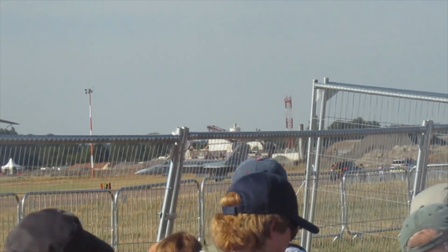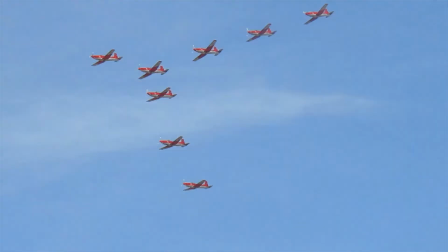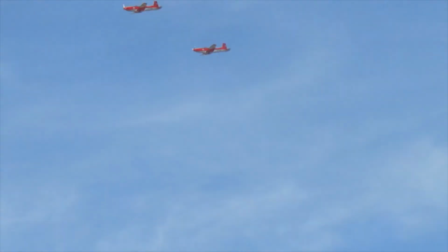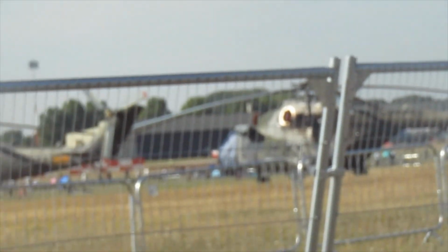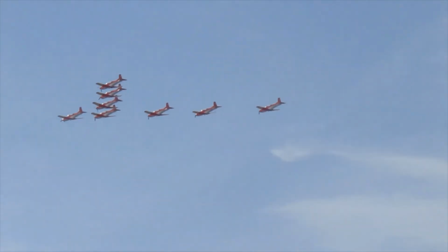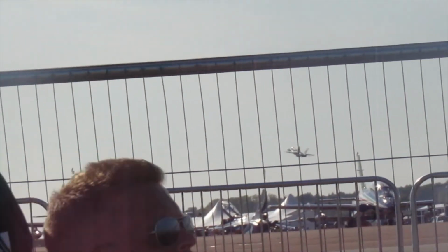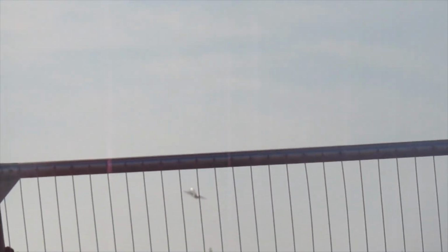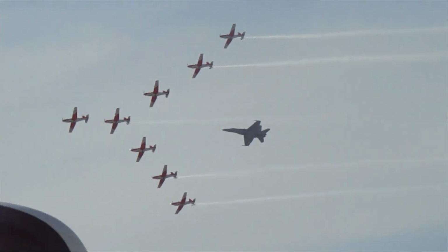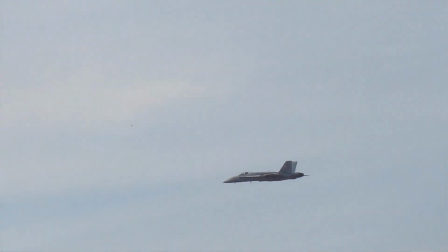Now the PC-12 is coming back and the F-18 will coordinate his takeoff in order to the right side for the crossing.